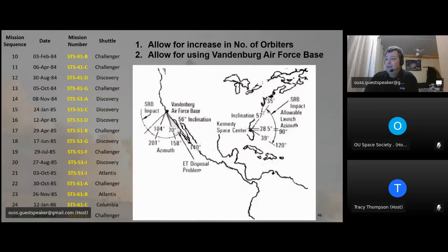So the idea was to allow for this increase in the number of orbiters, but also allow to use Vandenberg Air Force Base over on the other side of America. Because from where you are at Kennedy Space Center, you cannot fly straight over the poles to do a polar orbit.